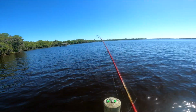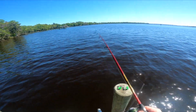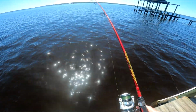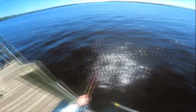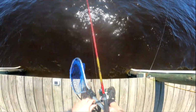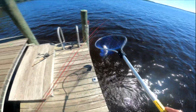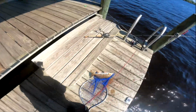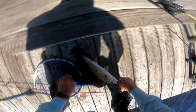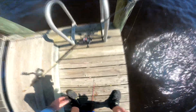I got another good one, guys. This one might be another red, as fast as it is. Yeah. Red drum. What are you doing to me, kid? So, he was tangled in the other one. That's why I thought I had two at once. That's an underslot, just barely probably, which means shorter than, but that's a red drum. People call them redfish. Some people call them red bass, but they're saltwater fish. Let's let you go.